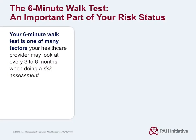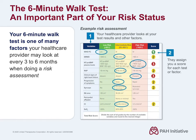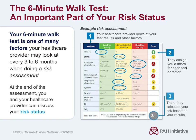Your healthcare provider may ask you to complete a 6-minute walk test every 3 to 6 months. The 6-minute walk is one of several tests they look at and evaluate when doing a risk assessment. Once they look at all of your results and information together, your healthcare provider will determine your risk status and likely discuss it with you. So, what does your risk status tell you?